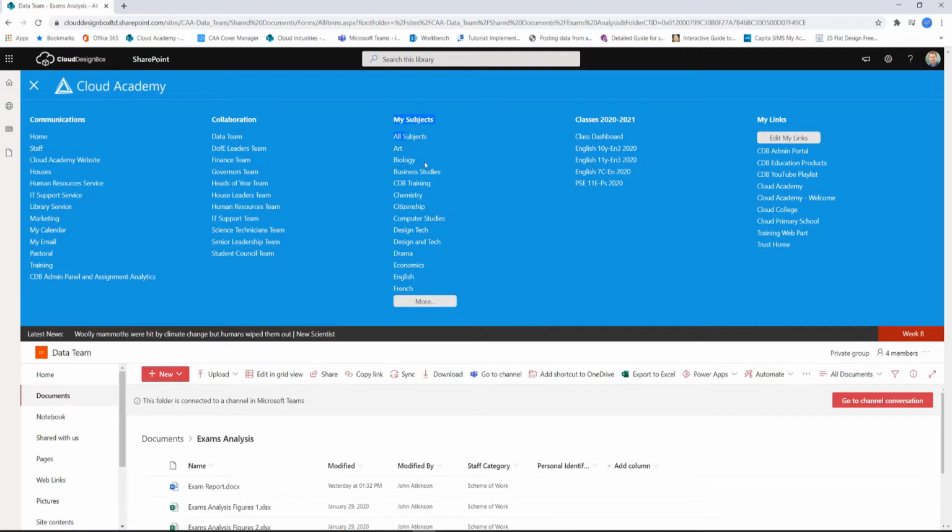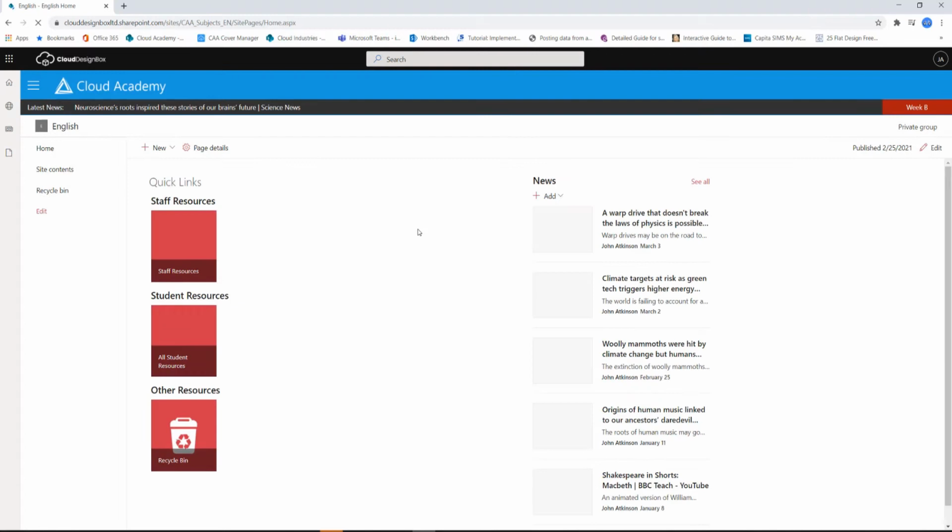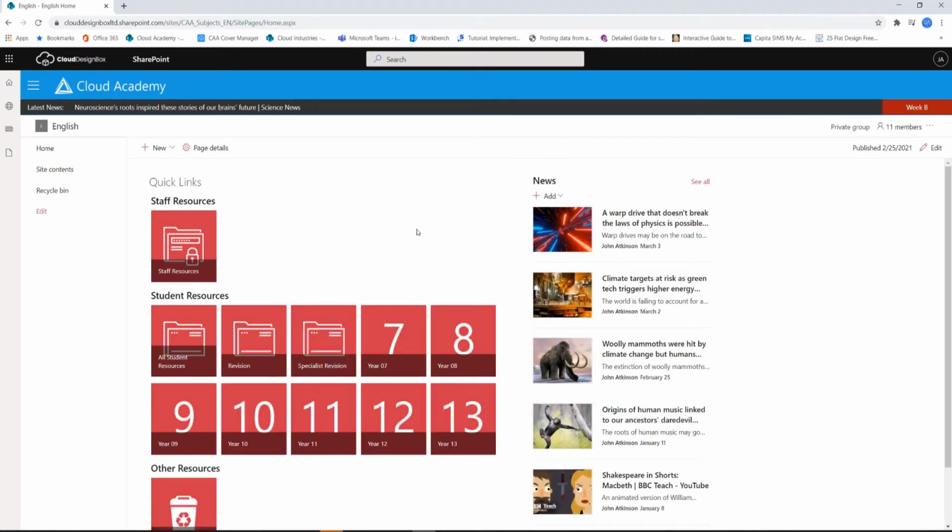And again, the subjects list is only going to show you a list of subjects that you are enrolled on as a student or that you teach as a teacher. And if you do cover another lesson, you'll always get the option to see all subjects. So if I go into English, and again, everything I show you here is available in Teams and SharePoint. I've got a staff only area that only staff can see. This is a staff resources channel. And I can also see some student facing resources. And these are also security trimmed.